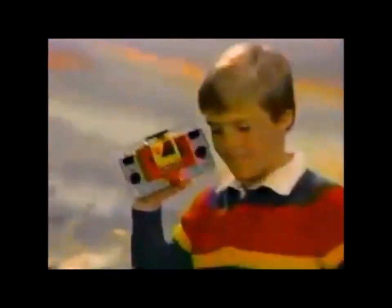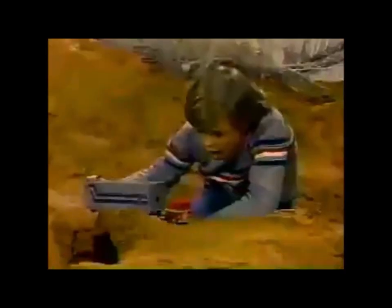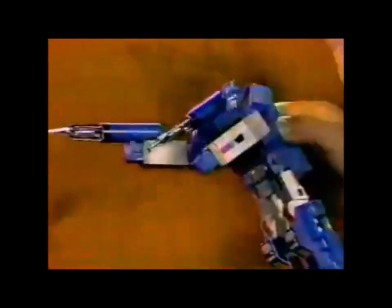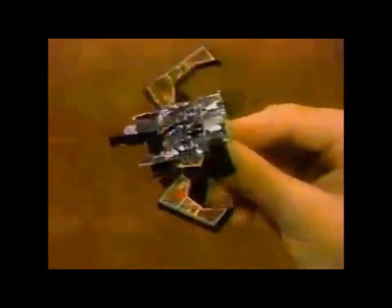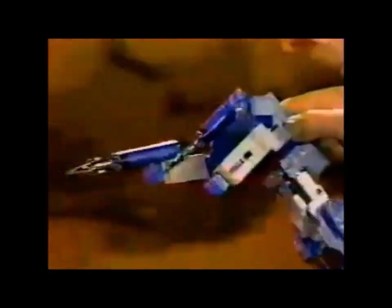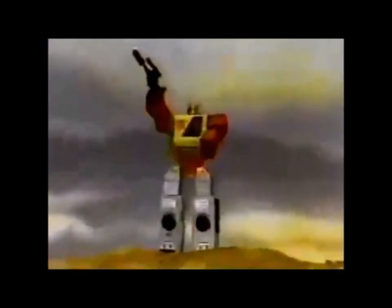Introducing Blaster. He looks like an innocent radio, but transformed, he's the powerful Autobot communicator. Optimus Prime is Blaster. Watch out for Soundwave. It's Soundwave and Buzzsaw. Blaster and Prime will stop him. The Transformers, each sold separately from Hasbro.